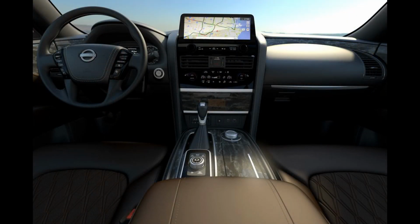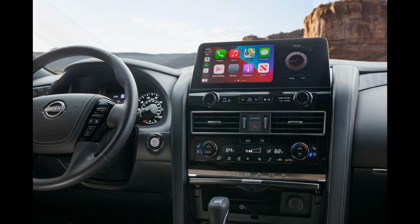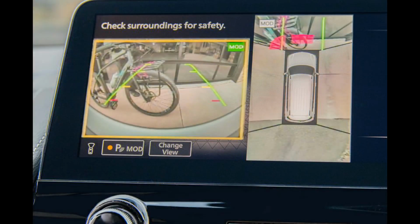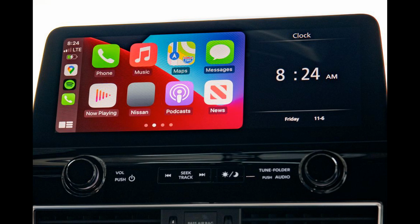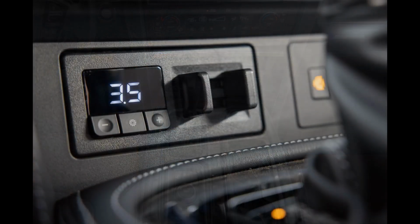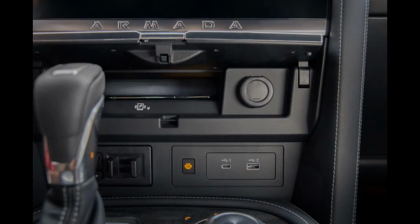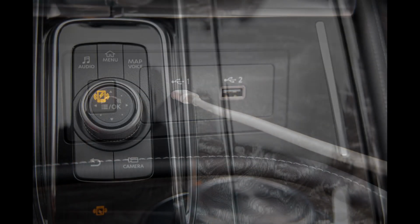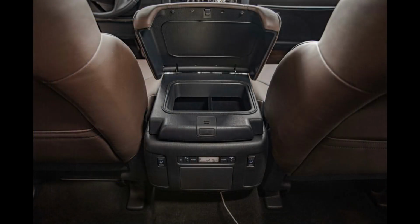Infotainment and connectivity. Every Armada features a large 12.3-inch touchscreen infotainment system with rotary controls for volume and tuning. The unit sprouts from the top of the center stack and comes with built-in navigation, Sirius XM satellite radio, subscription required, standard Android Auto and wireless Apple CarPlay, and wireless smartphone charging. The mid-level SL model adds a 13-speaker Bose audio system, and the top-of-the-line Platinum trim features a rear seat entertainment system with dual 8.0-inch screens.